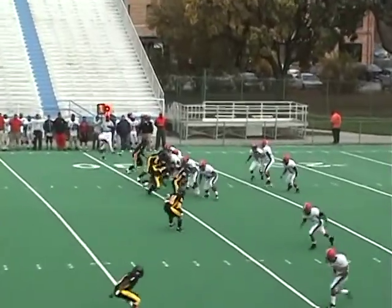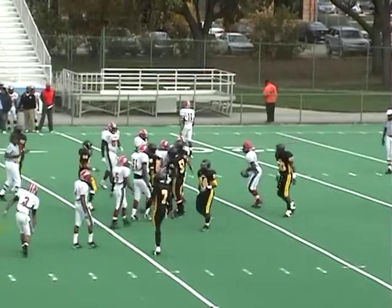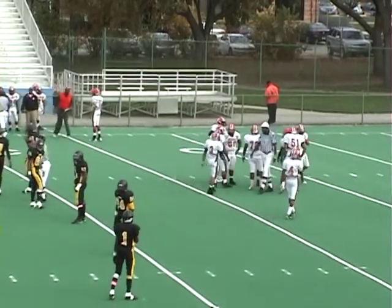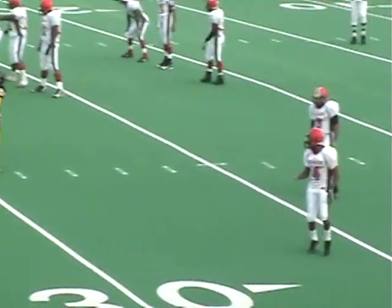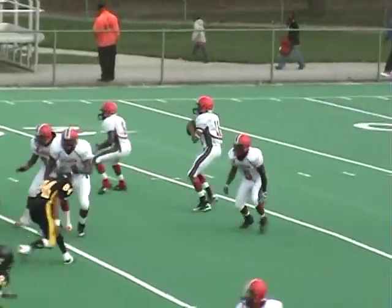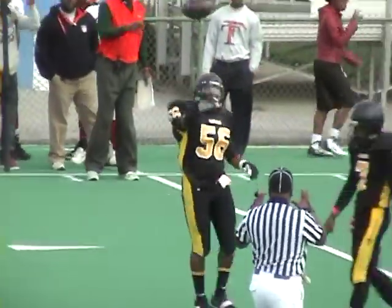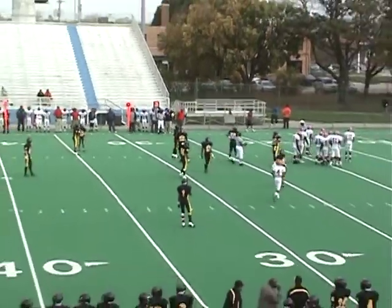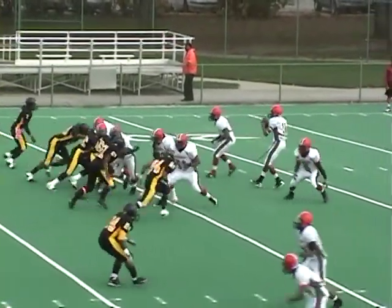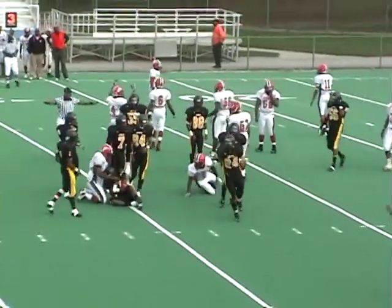From the shotgun, first and 10 Titans. Hit and driven back. That'll be a loss of yardage for the Titans. Second and 13 to go, Titans. Going to the air. Oh, knocked down by number 56. Underneath. Oh, the ball is out. Oh, it's ruled incomplete.